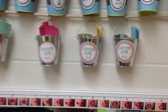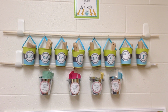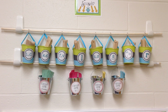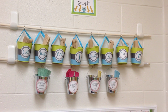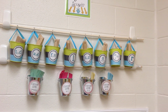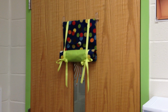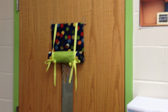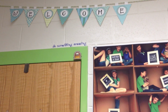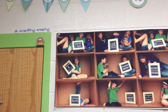Above my board, I have my Common Core tins that I created off of a purchase from TPT, as well as my speech sound sticks, another TPT purchase that I will put my sounds that I'm using at the time on rings and put those in those buckets as well for organizational purposes. I have my curtain, which can lower for safety reasons. I think that's important in the schools nowadays. Do something amazing. My is just a little subliminal message. Let's try to get that for our kids.